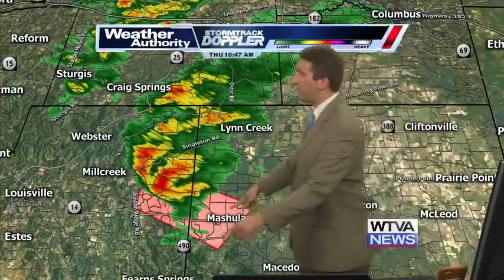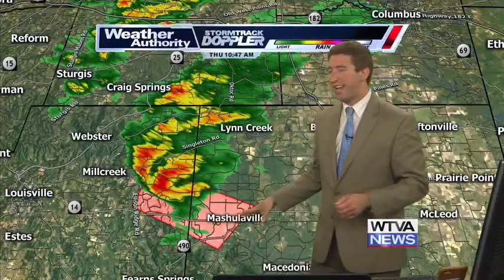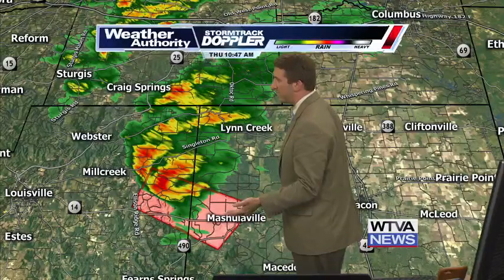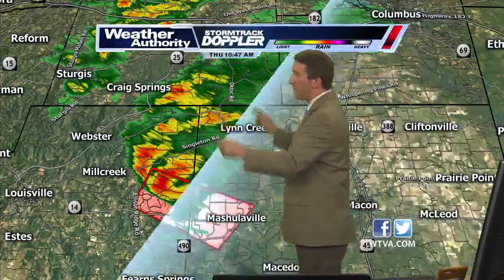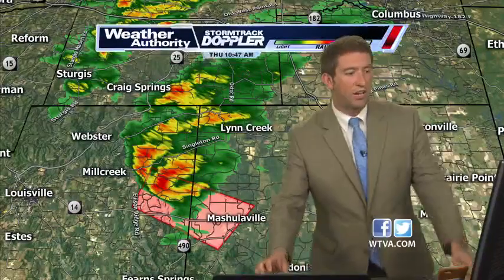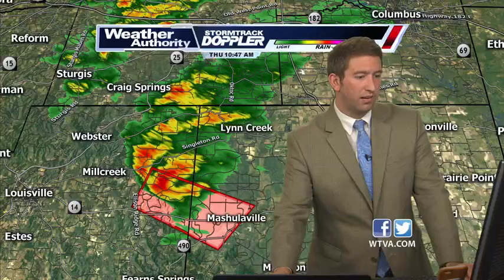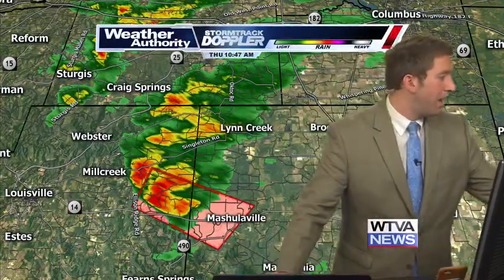They did trim this warning back, so they are at least acknowledging this has moved past Fern Springs. It has moved past Handle. It's pretty much moved past Highway 14. So I would imagine at any point now they're going to issue a new tornado warning for northwestern Noxubee and northeastern Winston. And we're just waiting for that to happen.